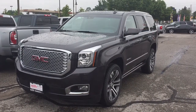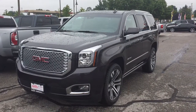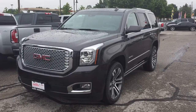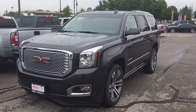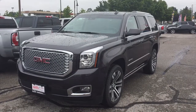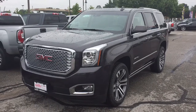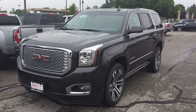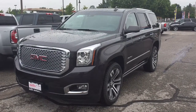It's a beautiful day at Mills Motors, 240 Bond Street East in Oshawa. This is the 2017 GMC Yukon 4-wheel drive Denali trim, Ecotec 3 6.2-liter direct inject V8 engine, 8-speed automatic transmission. It's a Denali, so you know it's got everything that you're looking for. Some things you didn't even realize you wanted until you had it here in your hands. Let's take a look, get comfortable. We're going to be here a while.